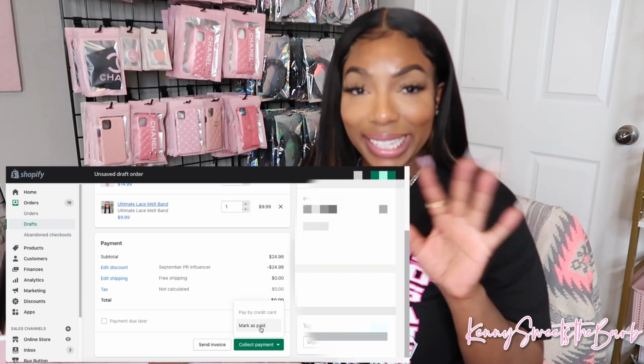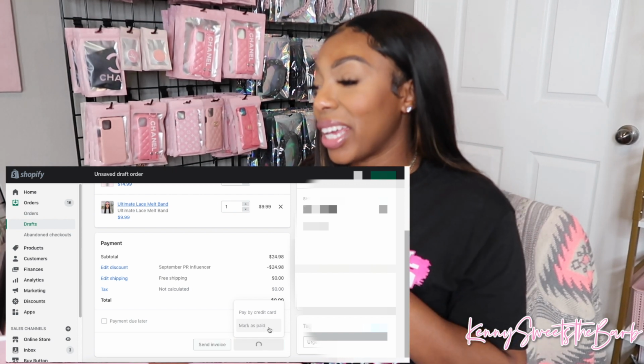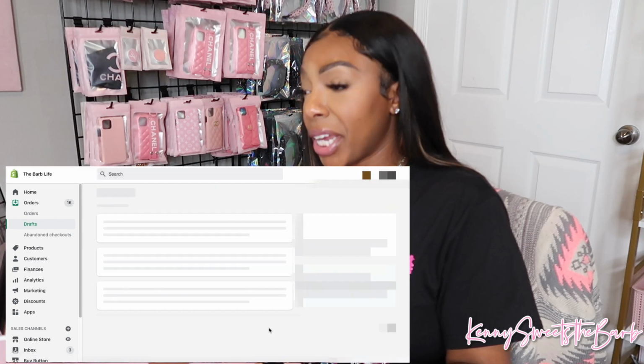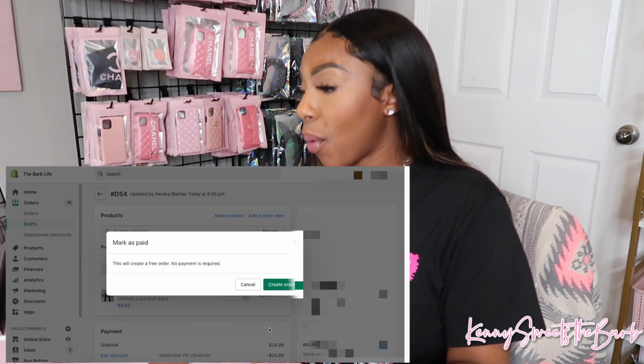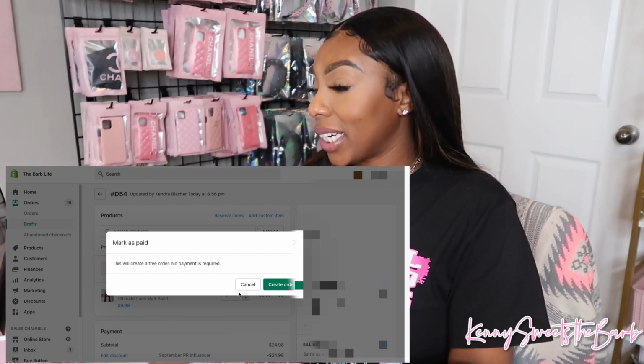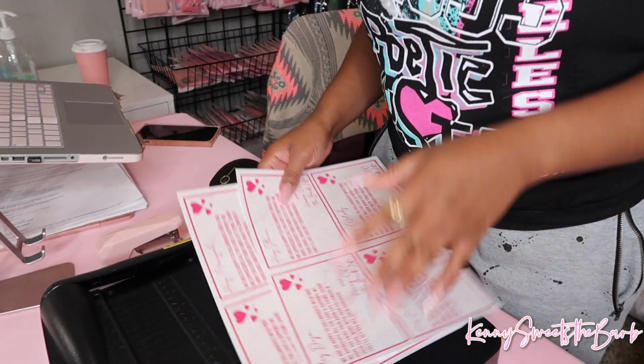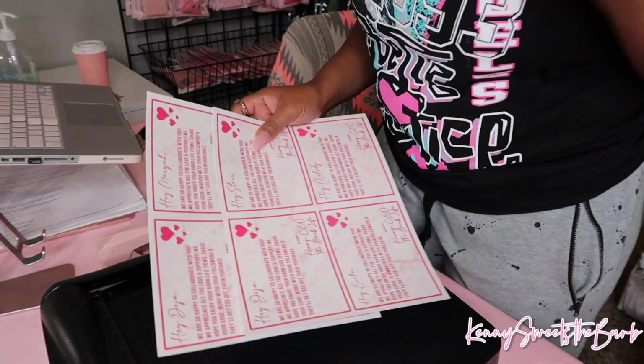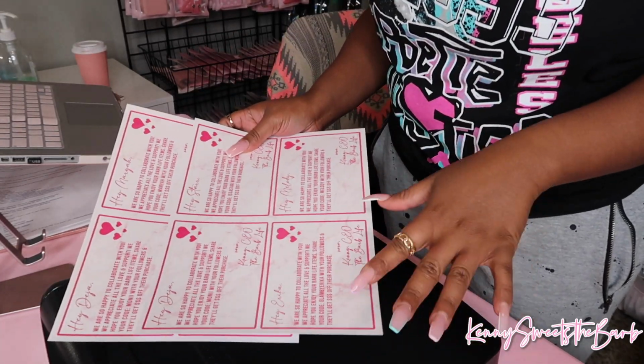So you won't be collecting anything. So at this point, you're just gonna hit mark as paid. And it'll say this will create a free order, no payment is required, and you're gonna create the order. Now I'm just gonna go through, like I said, for each one and start creating these orders, and then we're gonna ship them all at the same time. So I'm waiting for a few of my other influencers to get back to me, but in the meantime, I'm just gonna send out these 8.